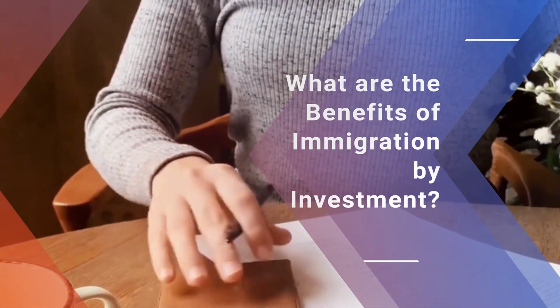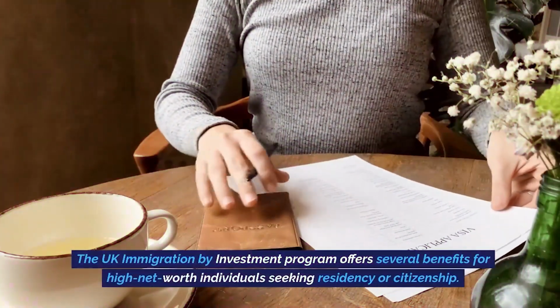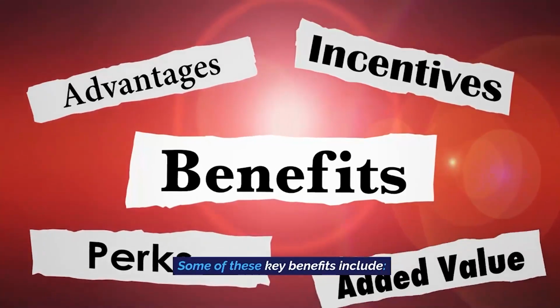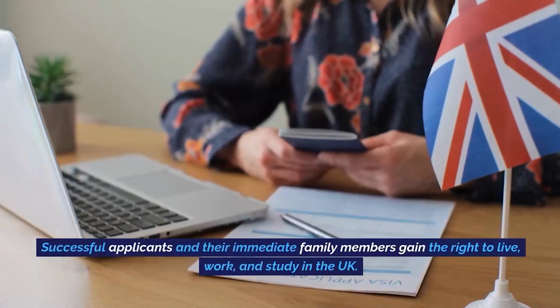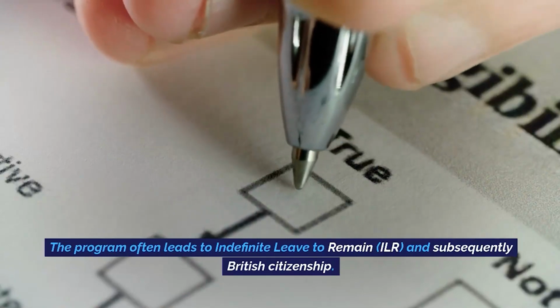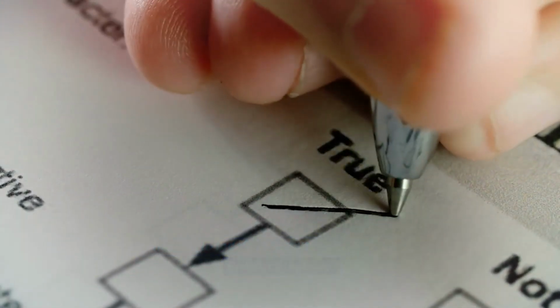What are the benefits of immigration by investment? The UK Immigration by Investment Programme offers several benefits for high net worth individuals seeking residency or citizenship. Some of these key benefits include residency rights. Successful applicants and their immediate family members gain the right to live, work, and study in the UK. The program often leads to indefinite leave to remain, ILR, and subsequently British citizenship.